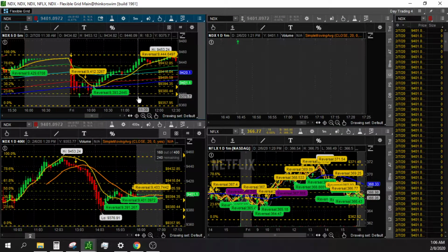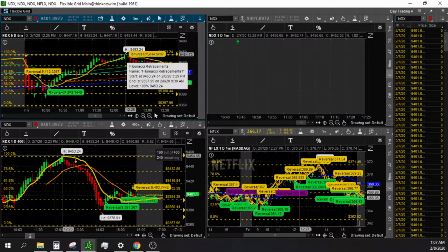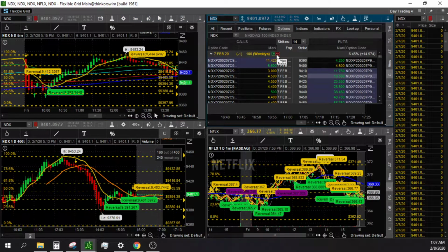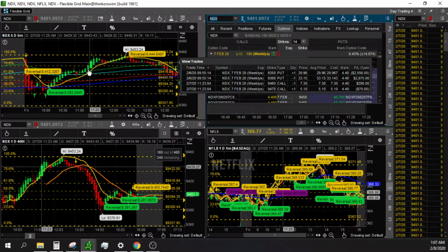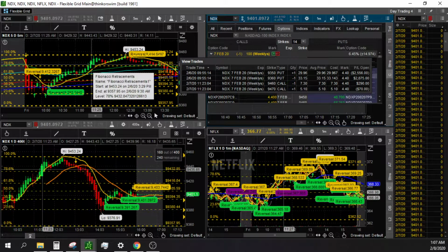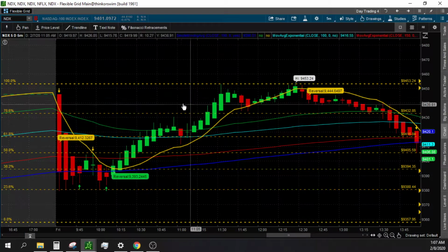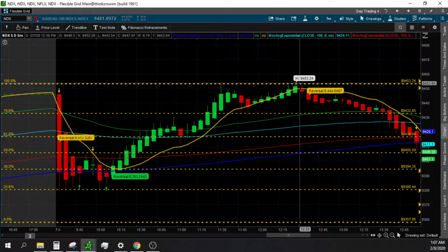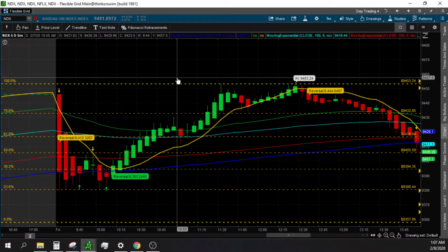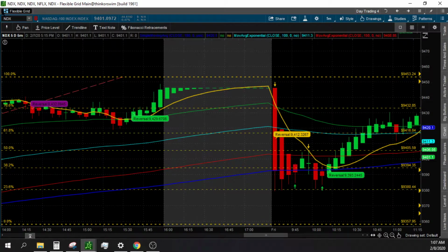And then today I put the call credit spread, 1123. So right here, I had a good feeling that it wasn't going to break 94.50, because this is the high.